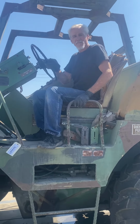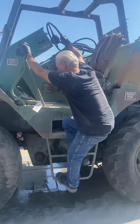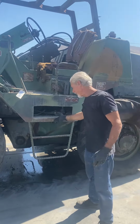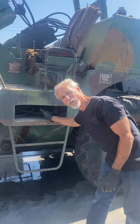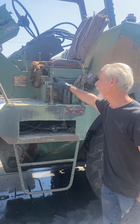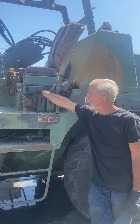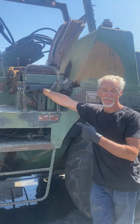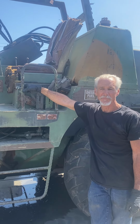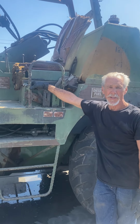So this unit here needs a little brake work on it. I could hear the airline leaking. There's an airline still leaking somewhere in it. The air part of the system's been pretty much rebuilt. The hydraulic side needs work. It needs a master cylinder, and I don't know what else it may need on the air side.